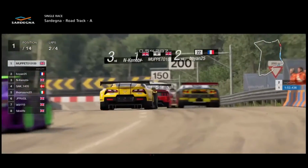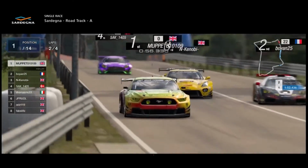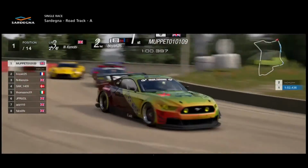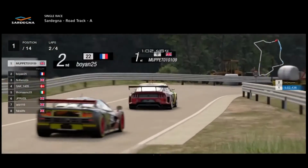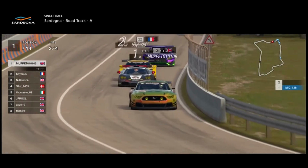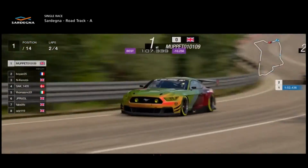Coming down here now, and as you can see, actually the McLaren there in 2nd. We're now up into 1st, by the way. I mean, not like 1 3/4 laps down, and we're up into 1st from 14th. I'll take that all day long. Not doing a very good job in that corner, as you saw. I run very wide there.